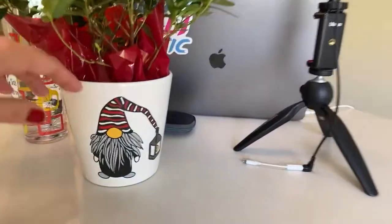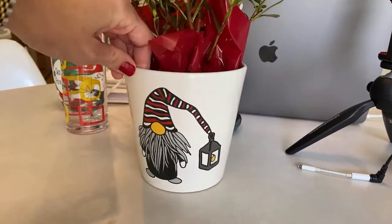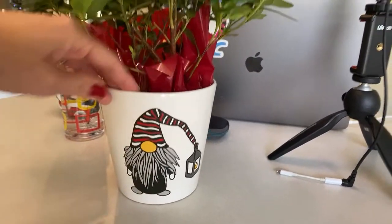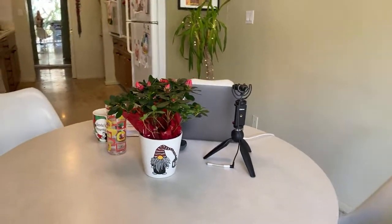And I just thought he'd love this. It's so cute. It's like this kind of sleepy, kind of grumpy gnome with his little lantern here. Oh, my mom says, say hi. Oh, I definitely will. And then these like Christmas flowers. So that's actually a gift.